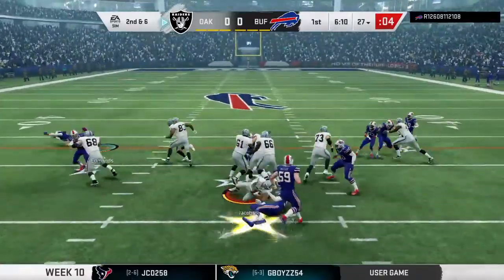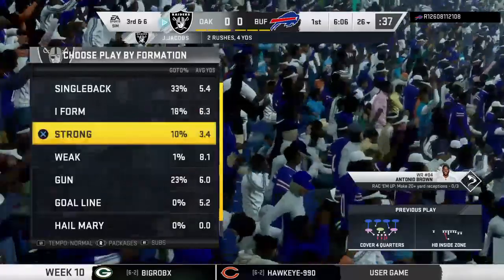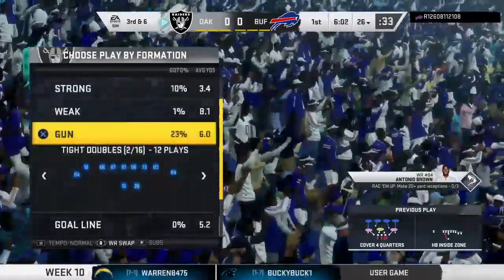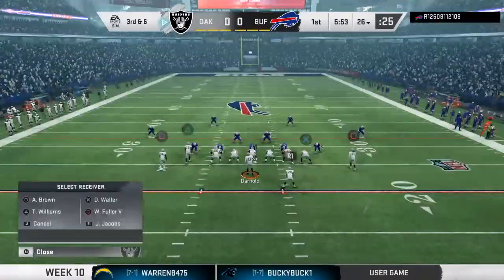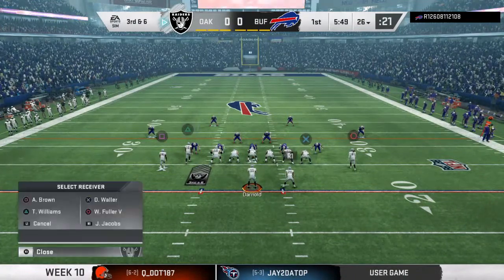On second down, Jacobs. And this time not as successful as he'll get back to the line of scrimmage and no more. No gain on the play there, so they're left with a 3rd down and 6. This defense looking for an early stop. This is 3rd down and 6.